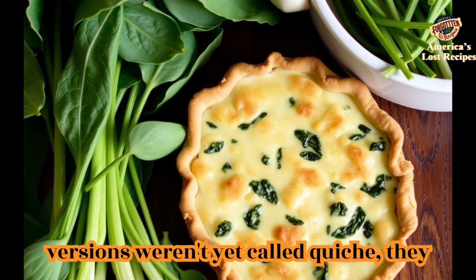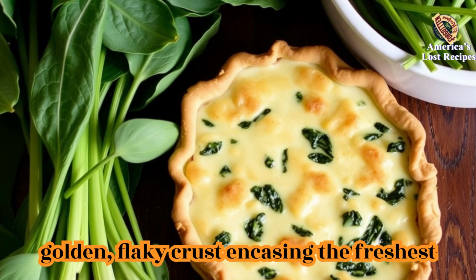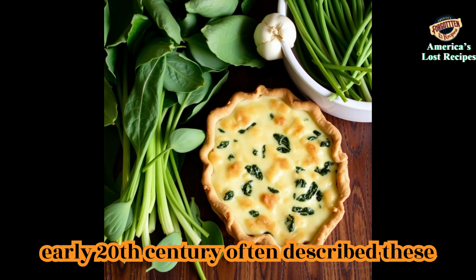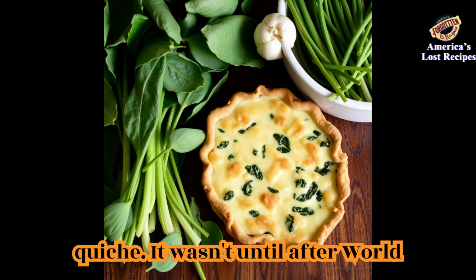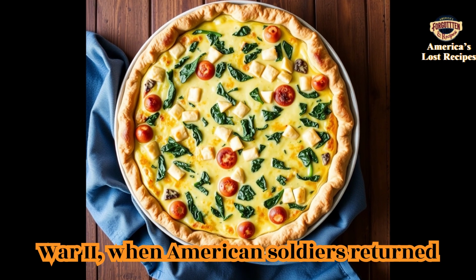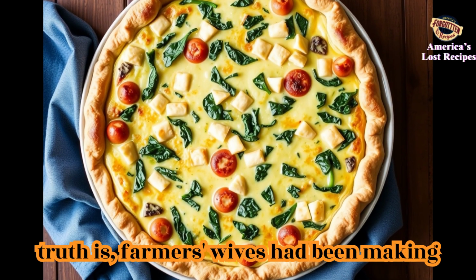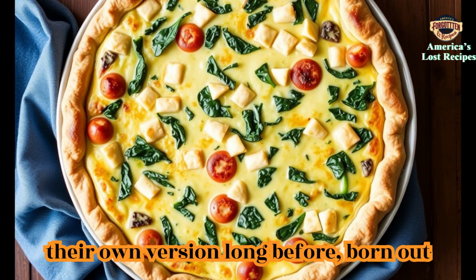While these rustic versions weren't yet called quiche, they carried the same comforting essence, a golden, flaky crust encasing the freshest produce. Old cookbooks from the early 20th century often described these dishes as savory custard pies rather than quiche. It wasn't until after World War II, when American soldiers returned from Europe, that the French word quiche became widely known here.